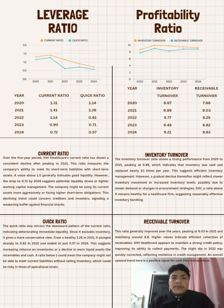Hello, my name is Muhammad Zabir Ibrahim, and now I will be presenting the financial performance of IHH Healthcare Berhad through an analysis of its leverage and profitability ratios from 2020 to 2024. Let's start with the leverage ratios, which reflect the company's financial risk and ability to meet its obligations. This first one, interest coverage, measures the company's ability to pay interest on its debt.